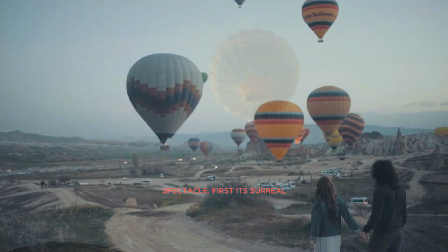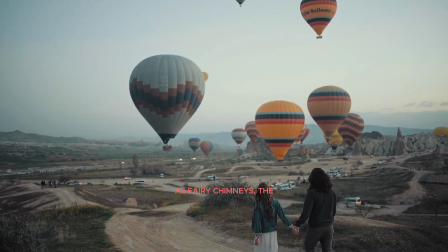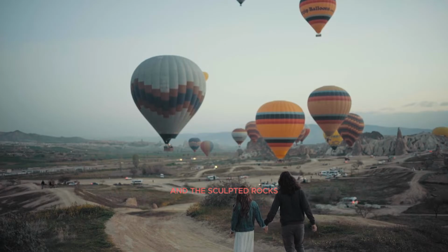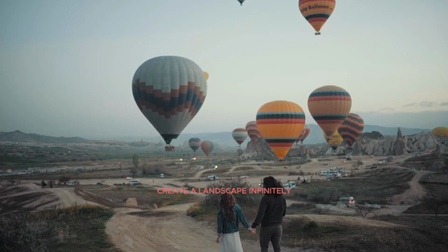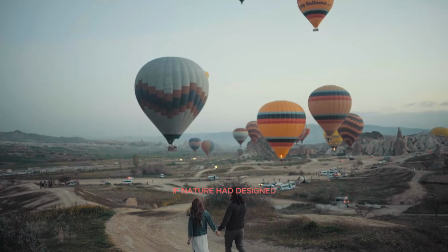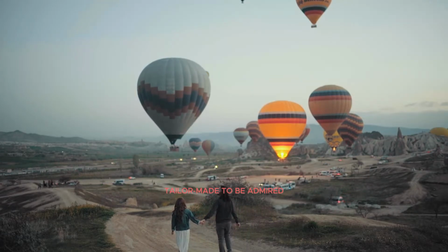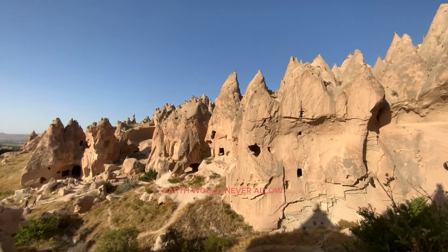First, its surreal geography, the unique geological formations, known as fairy chimneys, the rolling valleys, and the sculpted rocks in earthy tones create a landscape infinitely more impressive when seen from above. It's as if nature had designed a giant carpet, with incredible textures and reliefs, tailor-made to be admired from above, revealing details and perspectives that Earth would never allow.